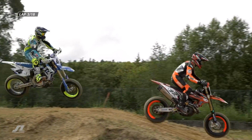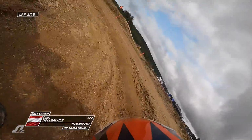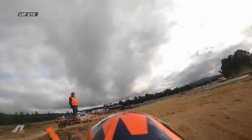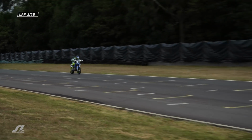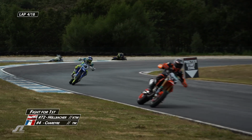Into the dirt again, and it's still Holbacher just about at the head of the field. You can see how much quicker they're going now through the dirt section than we saw on the guide lap with Schmidt and Amadeo now. Deceptively quick dirt section actually here at Forqueray. Charret maybe just falling off the back of Holbacher a little bit.